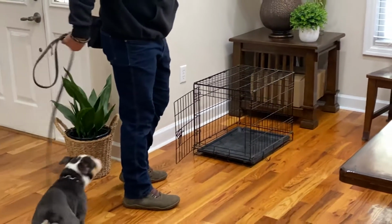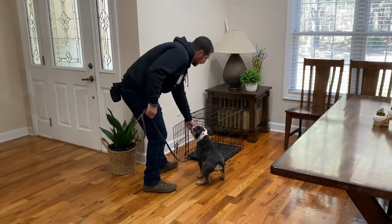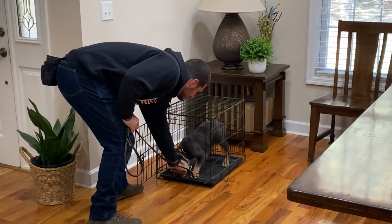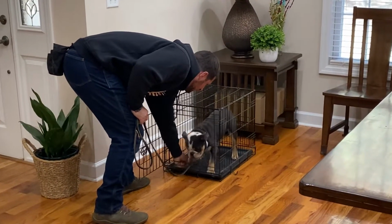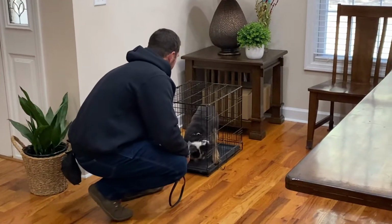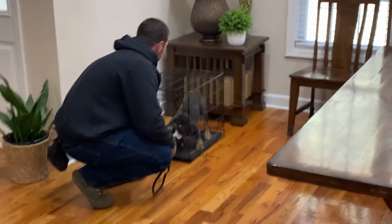So one thing we can do, if she's performing at this level, we can go ahead and start teaching her how to down in the kennel if possible. Okay, so we'll just hold the food down towards the ground. Notice how she comes out. Good.